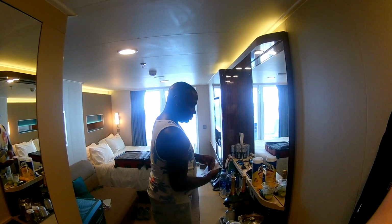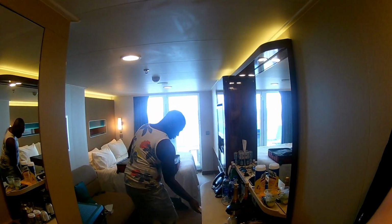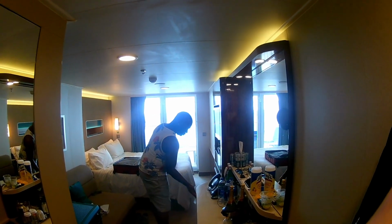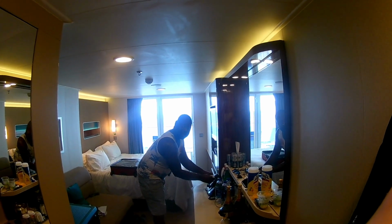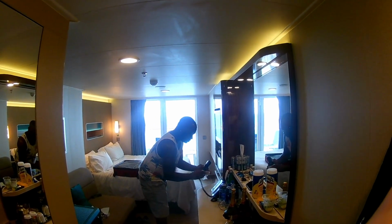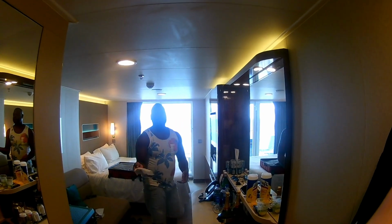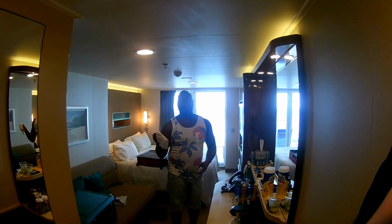And on top of that, as you saw in our last video, we got the large aft balcony. So the balcony room that we got is a little bit bigger than the normal balcony size. Not by much, just a little bit. But the balcony itself is huge, as you saw in the last video. And y'all probably see me when I'm cleaning. We always clean when we come into these balconies.